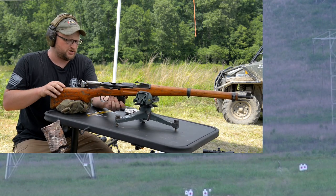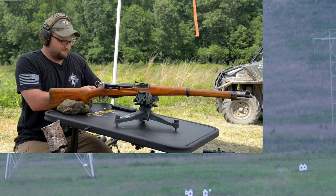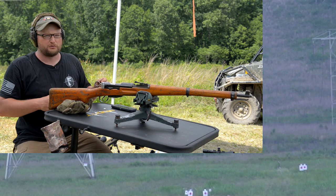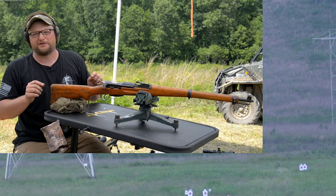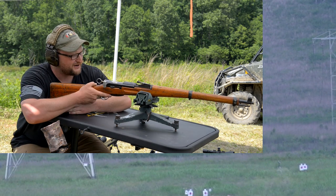I'm gonna try 6 more shots just for fun here. It's a shame this ammo is not really out there quite so much anymore. You can get the Wolf Match Gold, you can get brass and reload it. It's just something about taking a service rifle with service ammunition and going out there and getting the job done. It's just really fun.